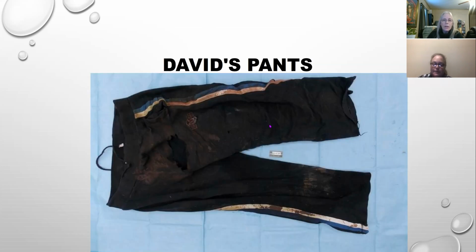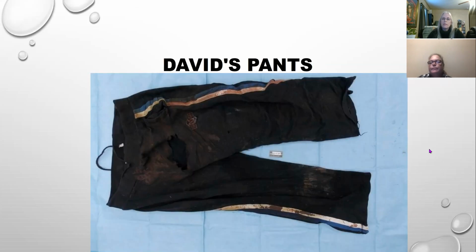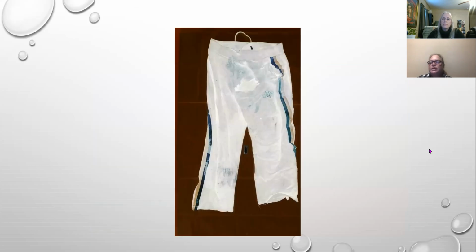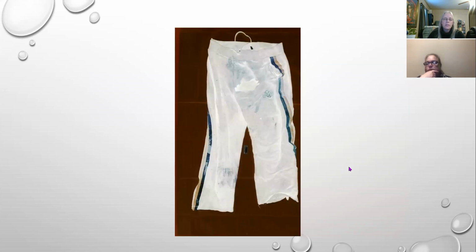And let me see if I can, oops. Okay. Okay. Other direction, yeah. Why is this going like that? The pants? Okay, it was I'm trying to see if I can zoom in, and I can't.